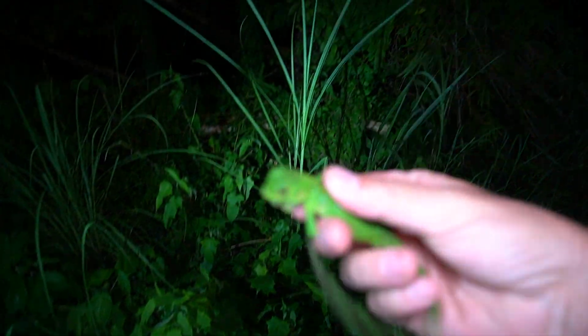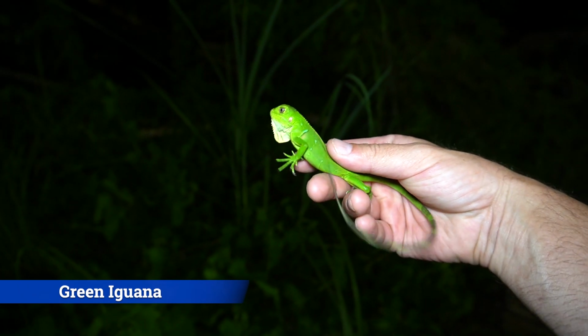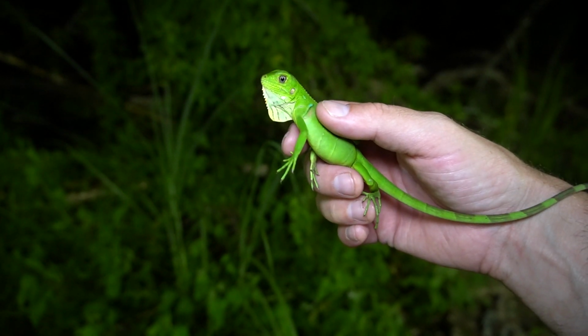Okay, we're basically in South Florida. Boas, crocodiles, and iguanas. Panama's just like home. Except here, these guys are all native.